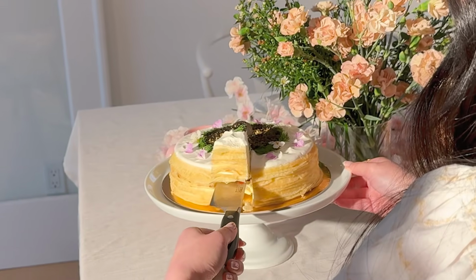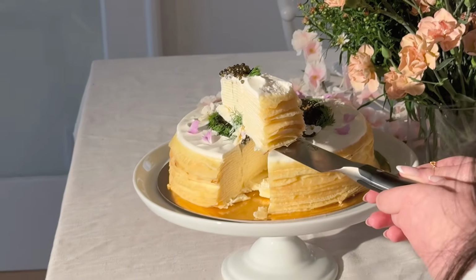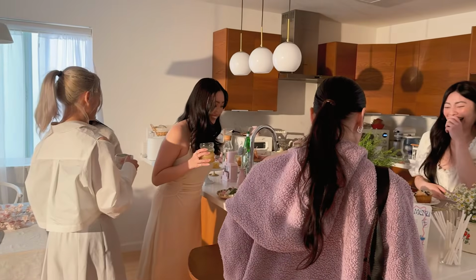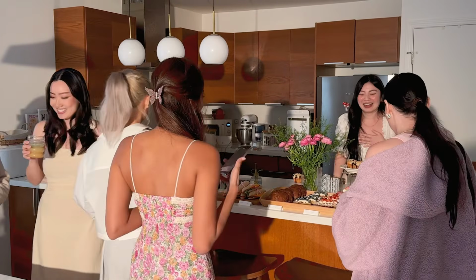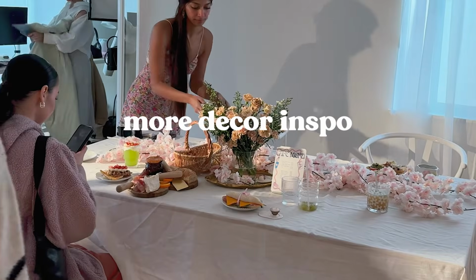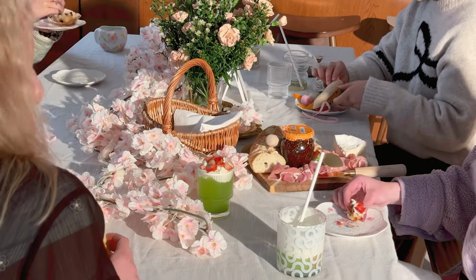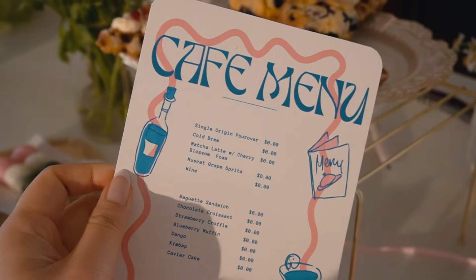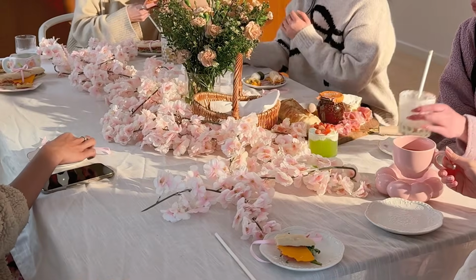My friend Val brought a caviar cake, which was so extravagant and beautiful and delicious as well. And my friend Treya also brought a beautiful charcuterie platter, which we devoured. For the decor, I brought cherry blossom leaves. I made a little garland on the table. And I also printed out this cafe menu card. I think it looks so cute. It was really easy to make. I just made it in Canva and I put it together.